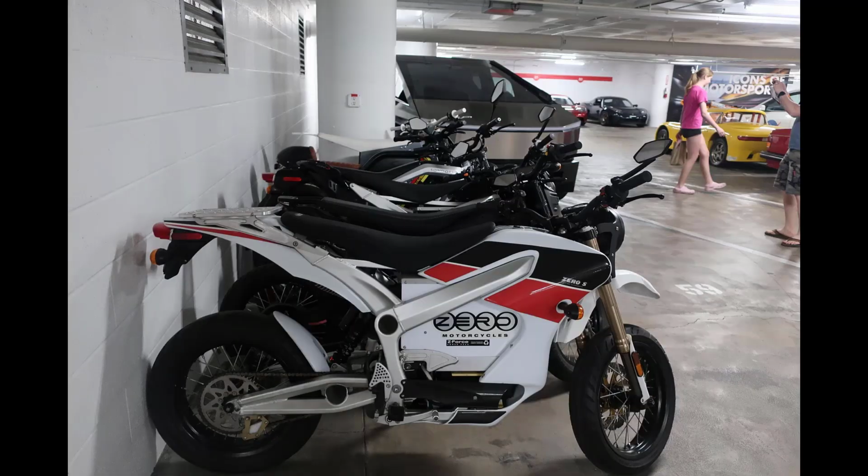There were a lot of motorcycles in the vault, probably over 100 of them, and I don't remember any signage on any of them, and a couple of them appeared to have current license plates on them.